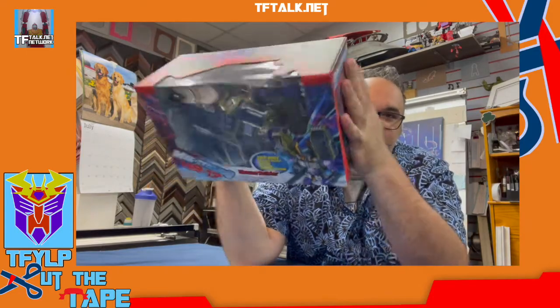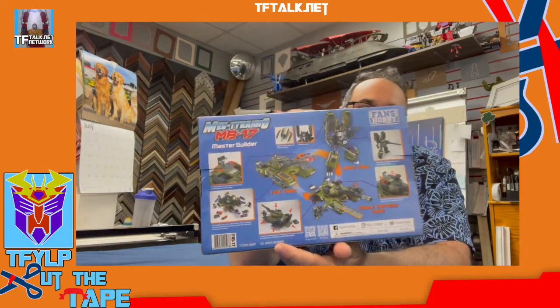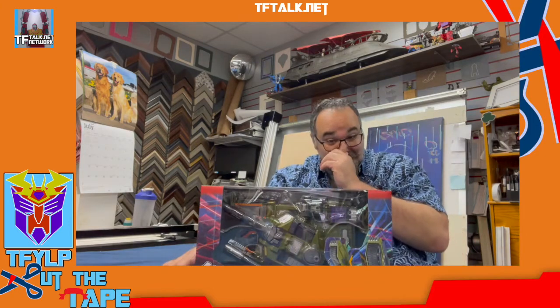All right, so third-party masterpiece Megatron. It looks like an Armada box, right? I mean, it's got the same colors. It's got designs inspired by Armada, right? Luckily, it doesn't have that curve that the Armada boxes have. It's a rectangle. It's a square box. Thank goodness.